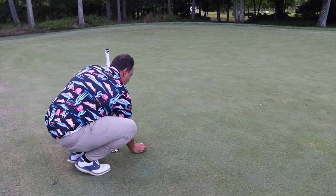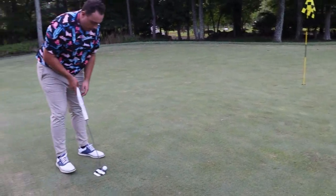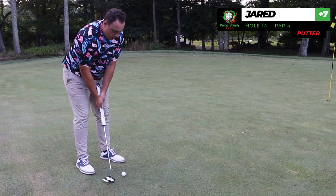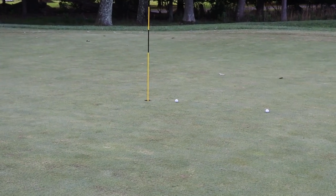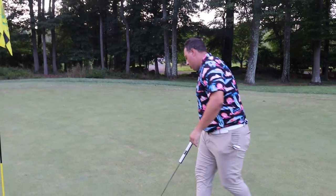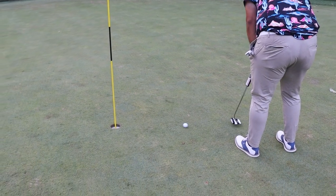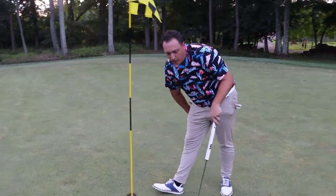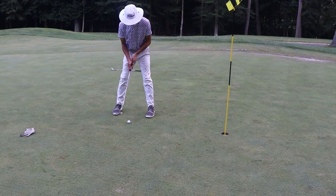Not quite sure if I could stop the ball. Well, let's see. Hopefully the cop can stop mine. Oh man. Just rolls it past. Straight up the hill or bogey. Didn't deserve bogey anyway, I'm in for double. All right, left to right. Gotta hit it.